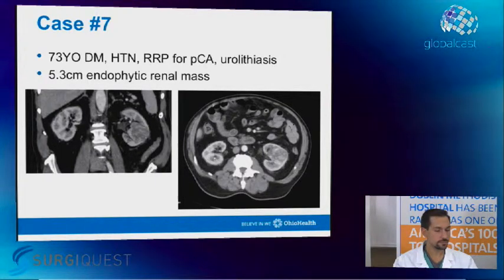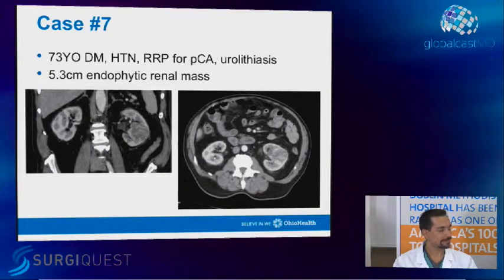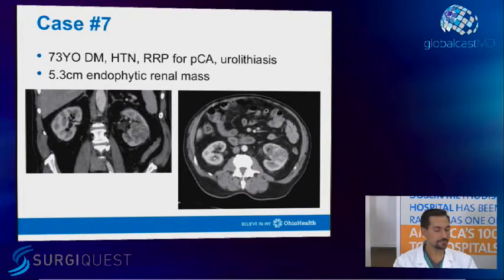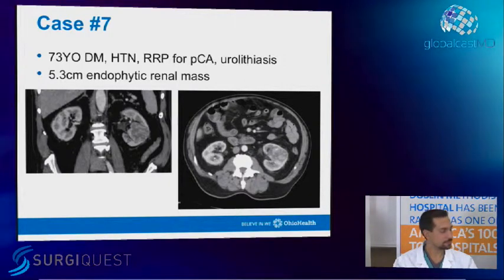I mean, diabetic, hypertension, and stones is everybody in our practice. If we did nephrectomies on all those people, we'd do them on everybody. So I guess the other thing is his prostate cancer. It's under control? Yep. Then this guy probably has 10, 15 years of life.